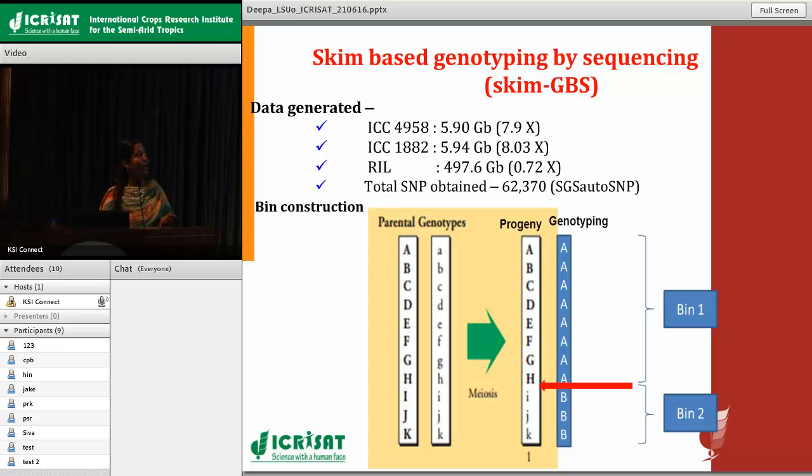So we followed an approach which was already followed successfully in rice, that is bin map construction. Here is a brief introduction to what a bin is and how we construct it. This is parent 1, let us consider this is parent 2, and when we see the progeny, if it had a recombination, it will look like this. If we have a marker for each of these loci, then the genotyping data will look like this.